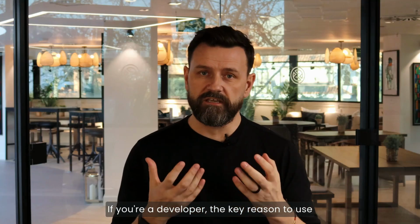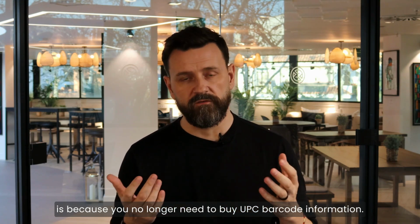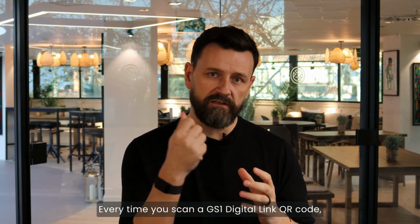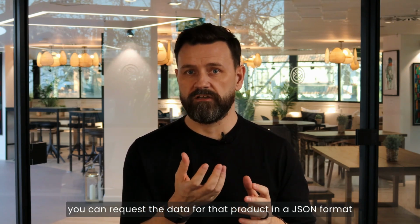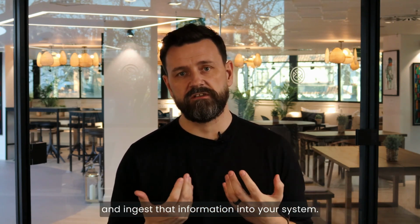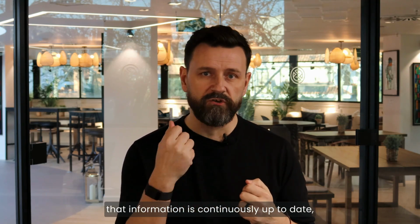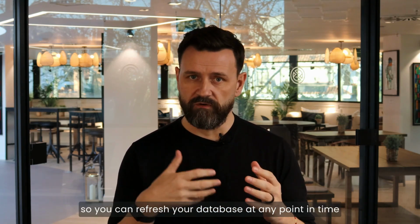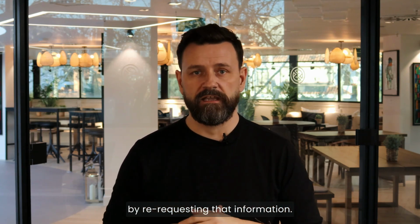If you're a developer, the key reason to use GS1 Digital Link QR codes is because you no longer need to buy UPC barcode information. Every time you scan a GS1 Digital Link QR code, you can request the data for that product in a JSON format and ingest that information into your system. And the good thing about this is that information is continuously up to date, so you can refresh your database at any point in time by re-requesting that information.